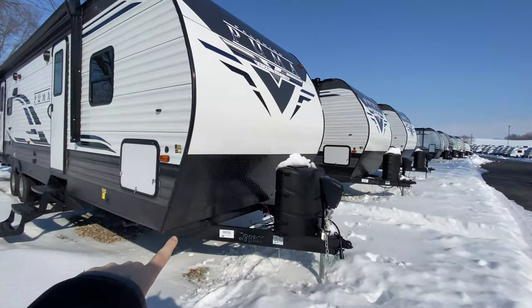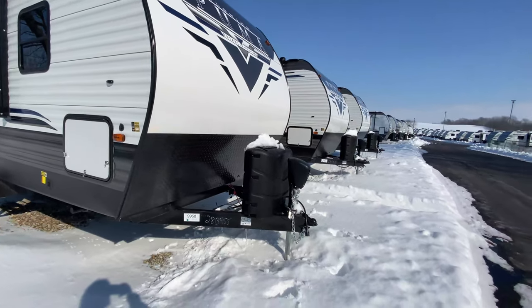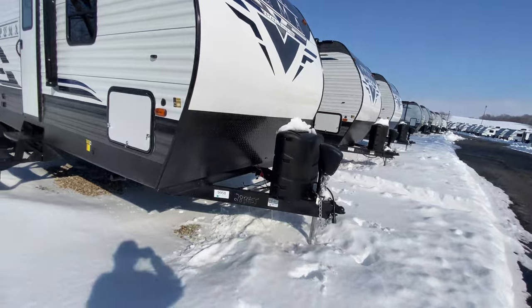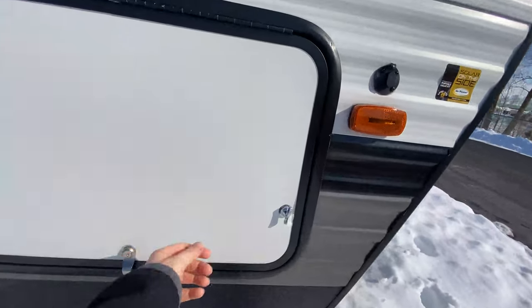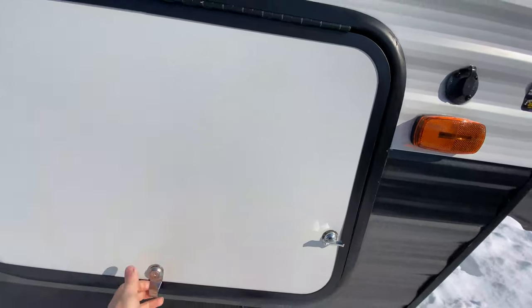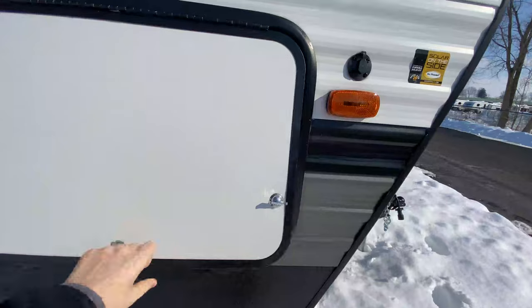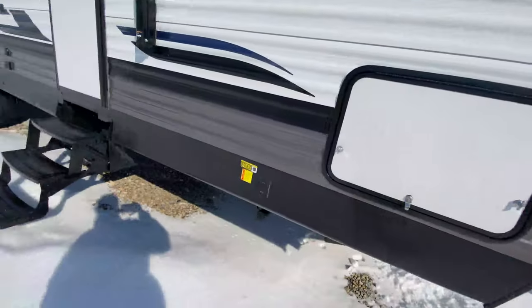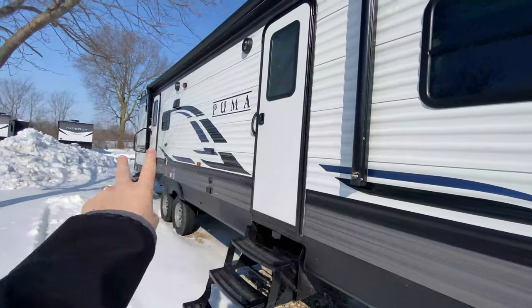You have the diamond plate down at the bottom to prevent rocks from scratching the front cap. You have your power tongue jack at the front, and then propane is under that plastic case. And then I'm going to try to open this without getting snow all over my shoes, but you have some storage at the very front, and you're also prepped for solar. You do have front and rear stabilizer jacks and two sets of entrances.